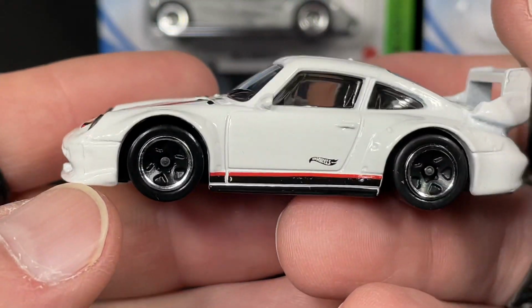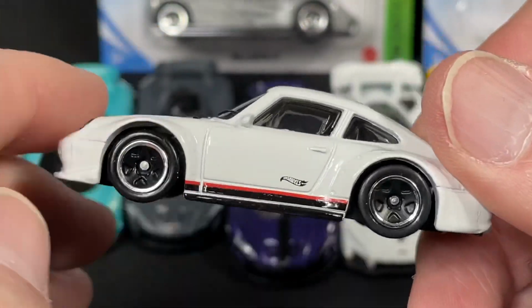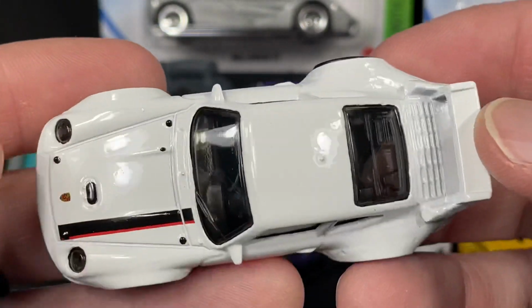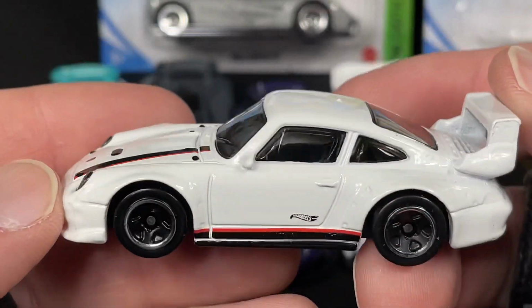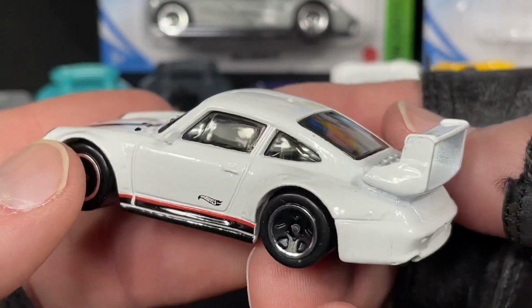So head out to Target. They have them. Walmart. I did go to Walmart. They didn't have any new Hot Wheels at all. Pretty much bare pegs. They had Matchbox, but no Hot Wheels, and the Matchbox were the ones that have been out already for a while.